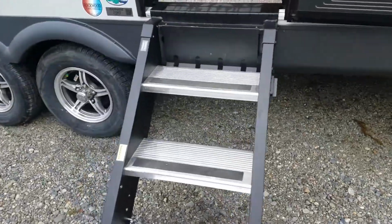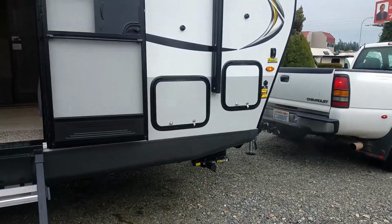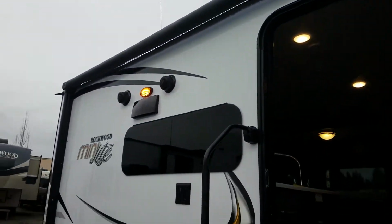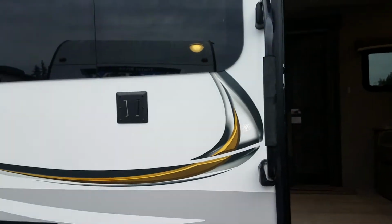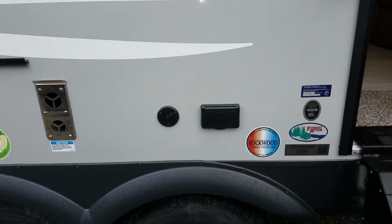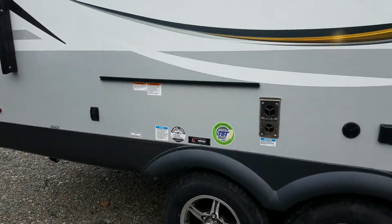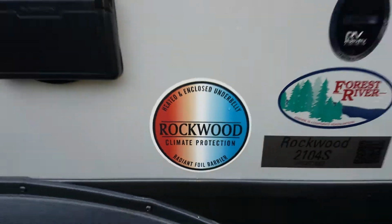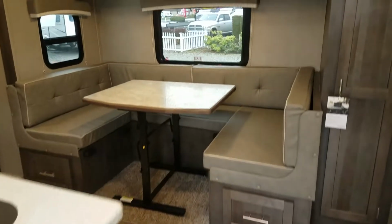As you can see, it's going to have the heavy-duty entry step, electric stabilizing jacks, electric front jack, magnetic catches, electric awning with the LED. This is for your TV hookups. Got a quick disconnect on the inside, so you can pop it off, put it on the outside here, plug it into your cable system. The outside barbecue comes with it as well. These are ordered with the climate protection, so it's got the additional heated enclosed underbelly.